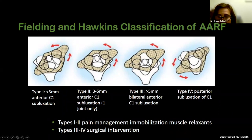There are 4 types, type 1 to 4. And basically, these are divided into these 4 types based on what the anterior positioning is of C1 relative to C2. That's why it's important to look at that atlantodental interspace. So if it's less than 3, we're dealing with the type 1. If it's 3 to 5, it's widened, then we're dealing with a type 2. And these type 1s and type 2s, we'll just do pain management, immobilization, and muscle relaxants and hope that they will come back into normal position. But if we see greater than 5 millimeters displacement, or if we see posterior displacement of C1 on C2, well, those are going to require surgical intervention just straight up from the beginning.